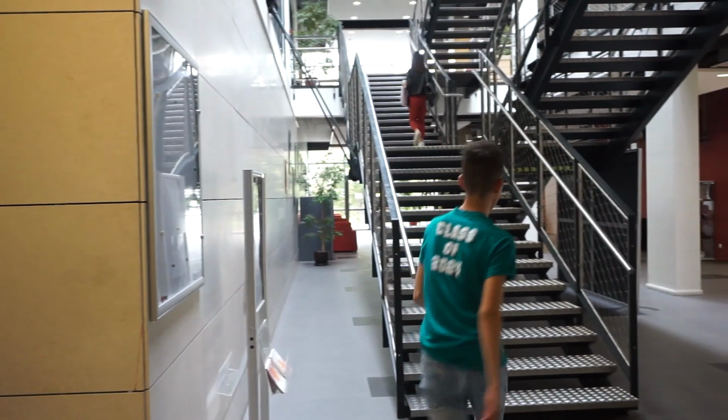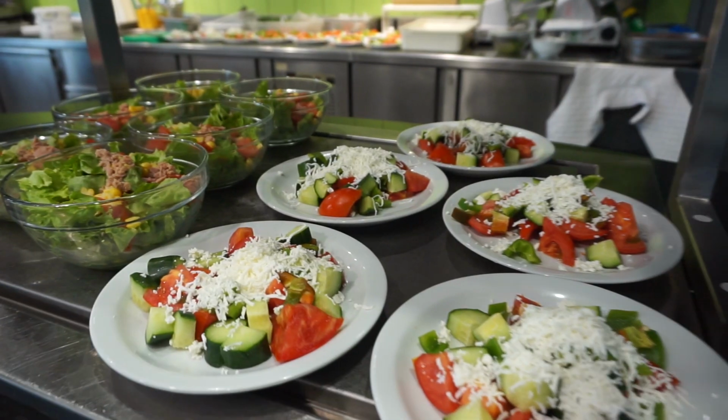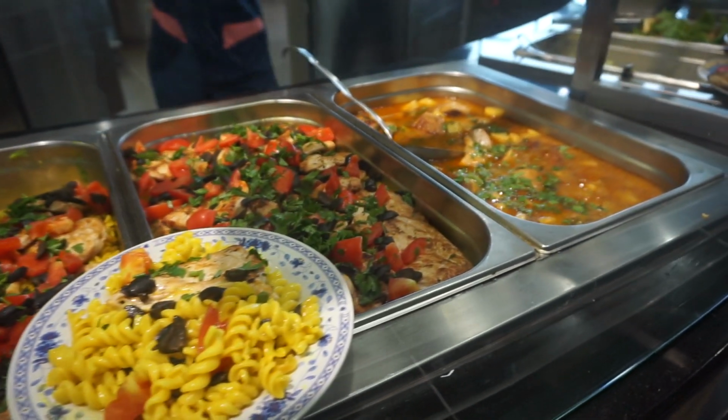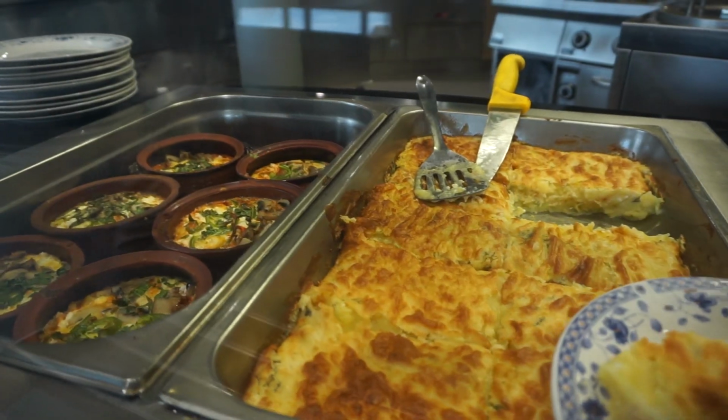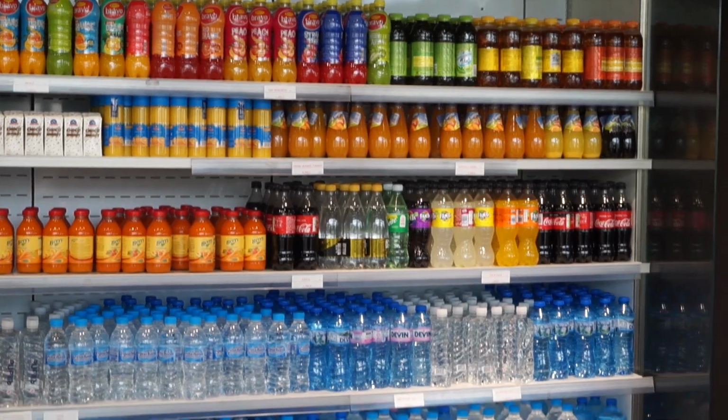We're back inside next to the theater hall because I want to show you one last place in this building, and this is namely the school canteen. Let's go up the stairs. Here we are, and we enter from here. So this is the school canteen, the Hungry Griffin. Here you can find all sorts of foods from salads to main course dishes, meat, vegetarian options, fruits, vegetables, desserts, and a huge variety of drinks.